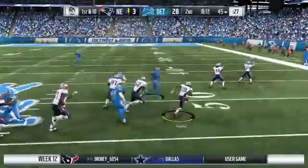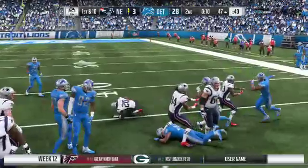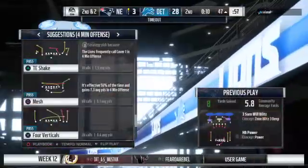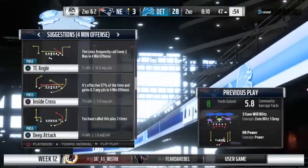They'll run it now out of the gun. And he's going to get it across the midfield stripe into Lion territory. Now a timeout signaled for, and they'll get it with 10 seconds to go before halftime.